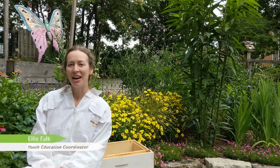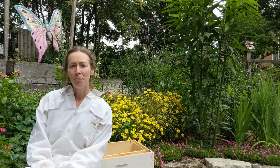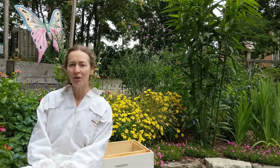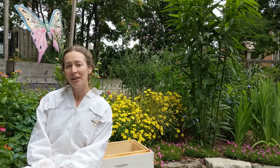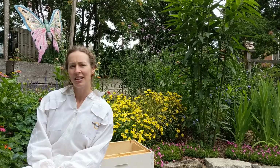Not all bees make honey, but honeybees do because it is their main source of food. Beekeepers tend to hives to give bees a safe place to live, but also to encourage them to create a little more honey than they need so that we can keep the extras for ourselves. So how do bees make that delicious honey we love so much?